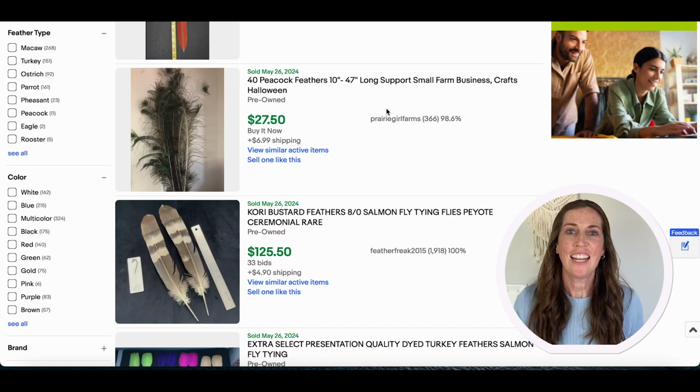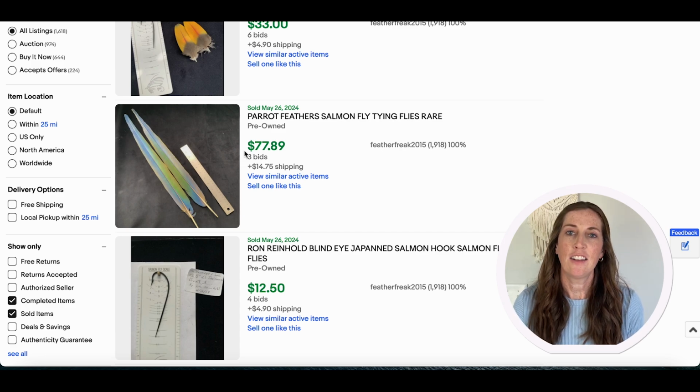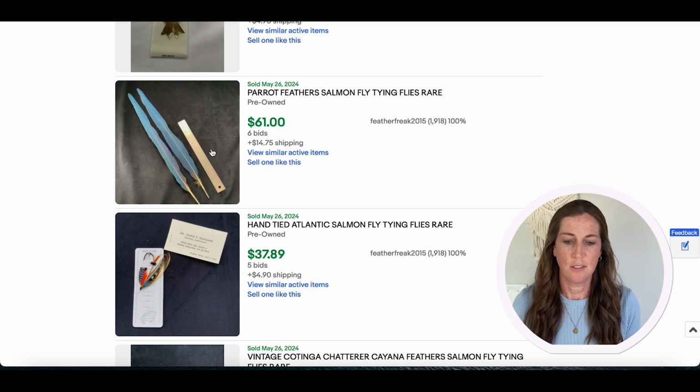Number 11 is feathers. You can see here these peacock feathers sold for $27 plus shipping. Here are some parrot feathers that sold for $77.89. A lot of people use these for fly tying. That's definitely a keyword that you'd want to include if you're selling feathers. Here are some pheasant feathers, some more parrot feathers. So as you can see, there's definitely a market for this, and these feathers can bring in some decent money.